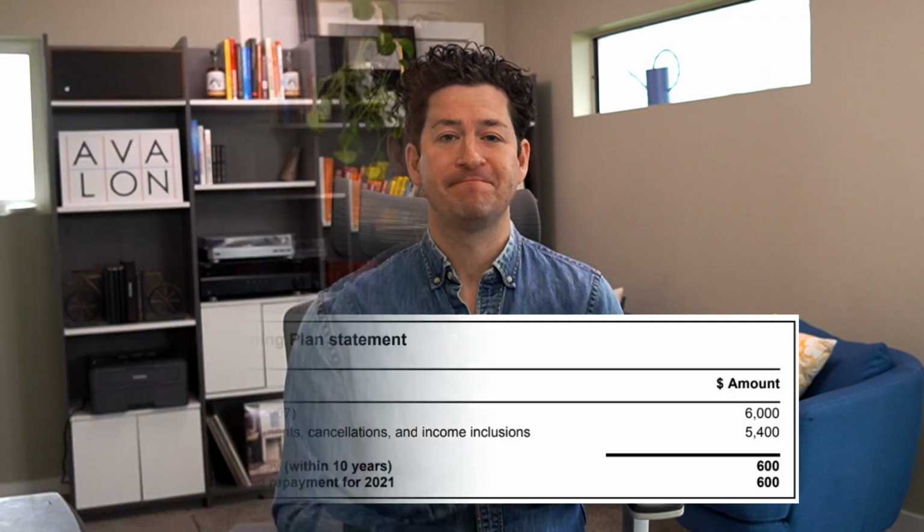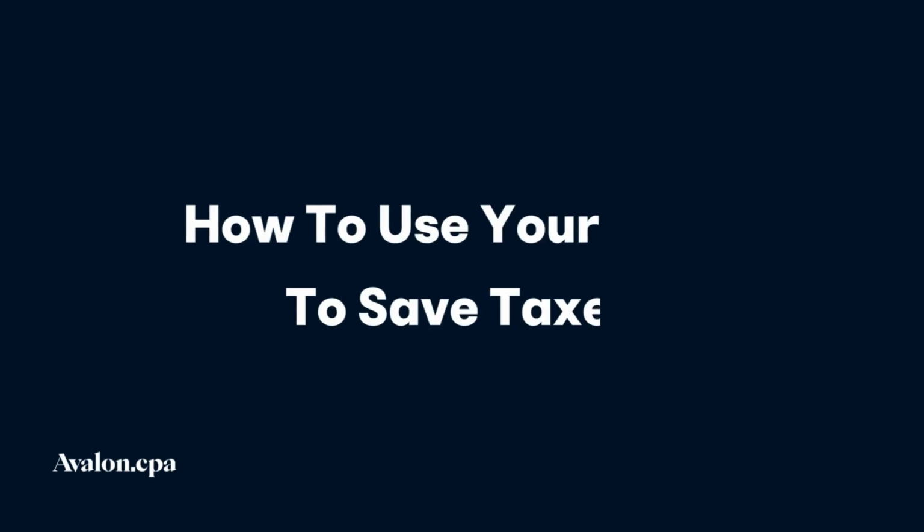All right, so let's summarize some of the most important bits here. There are several ways to use your RSP to save taxes. The most common way to use an RSP to save taxes is by making contributions to the plan. So when you make a contribution to an RSP, you can deduct the amount from your income, which can result in a lower tax bill.